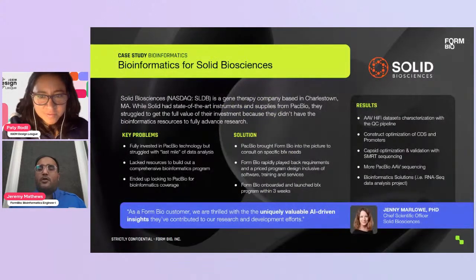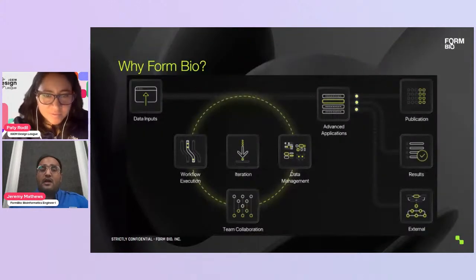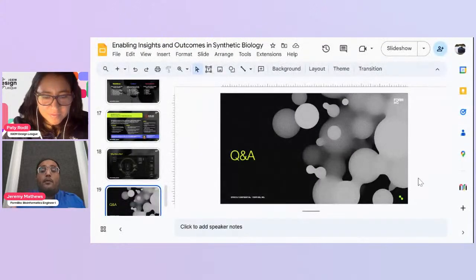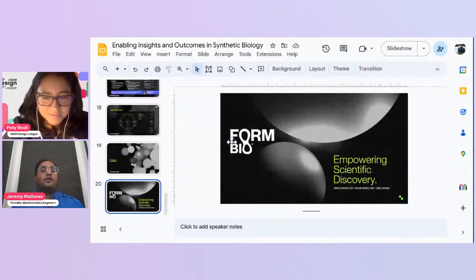This is just us partnering with another company to solve their issues. And then, what Form does is we just help optimize everything to give y'all better results, faster results, more publications, and more external ability to play with your science and really empower yourselves. And that's all. Great, thank you.